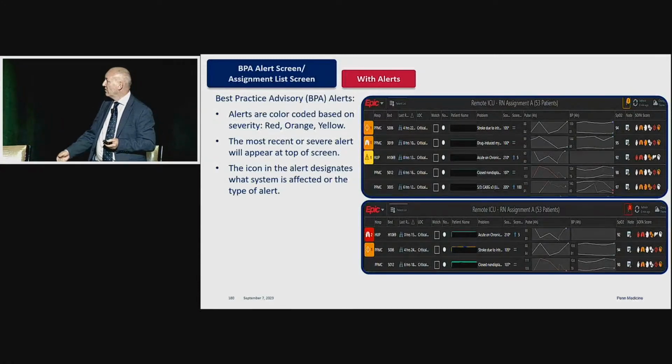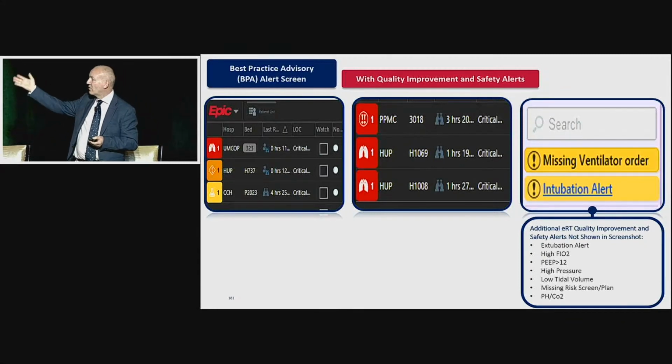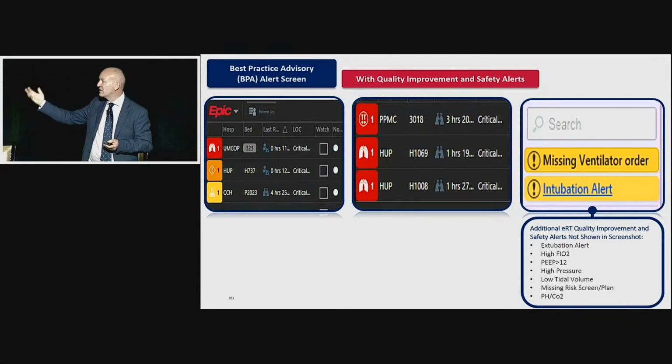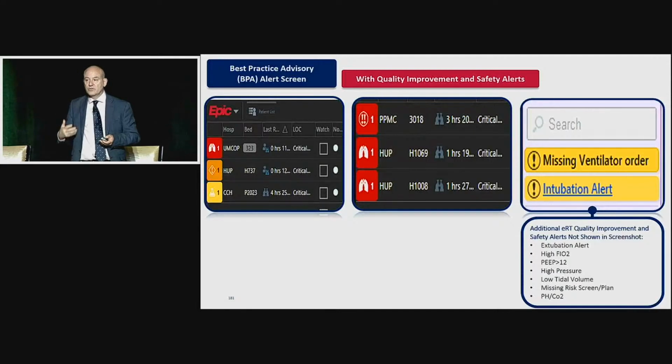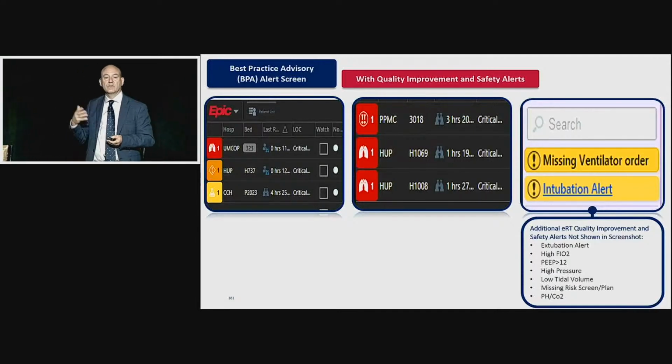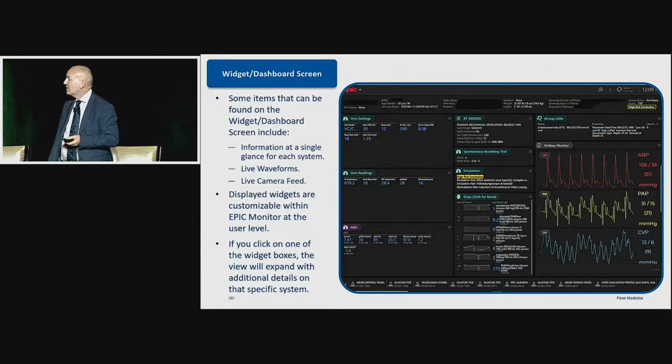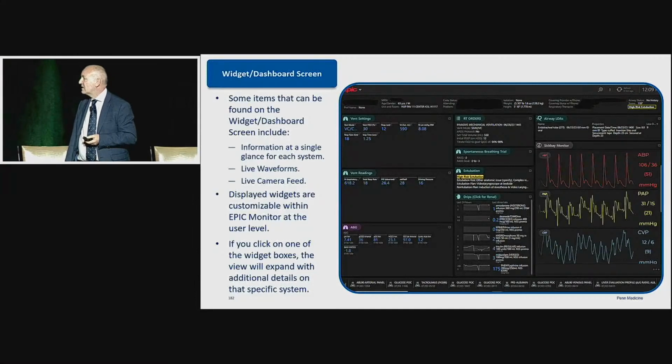And also on the right here, we've got quality improvements. The top right, those two, that's actually a quality improvement thing that needs to happen. So that's vent orders. So this patient doesn't have any vent orders. So you can see it's not just about treating the patient. It's all about this proactive quality, making sure bad things don't happen. And this is what I'm most proud of. I built this with Heather and the team.